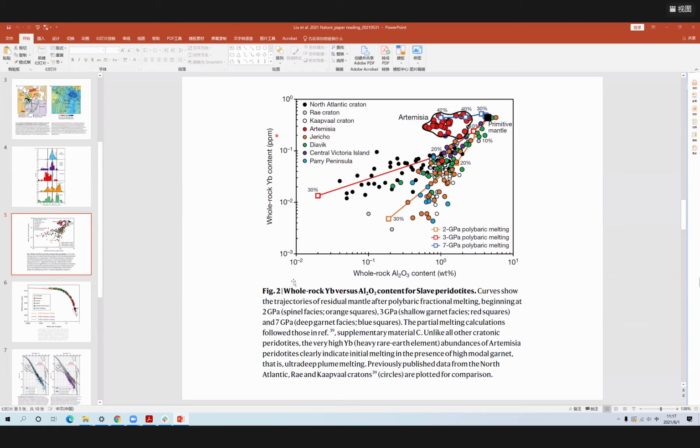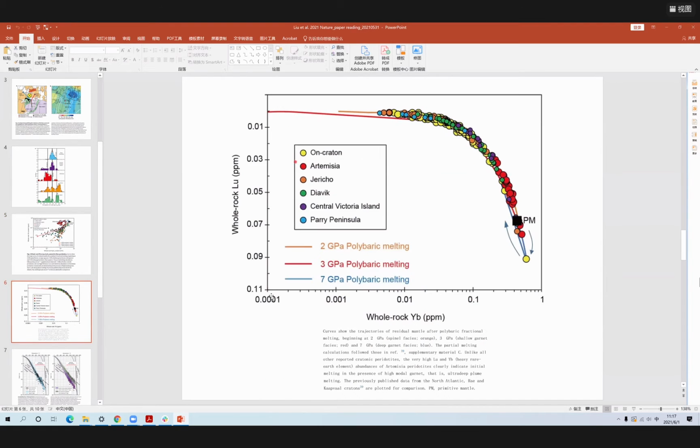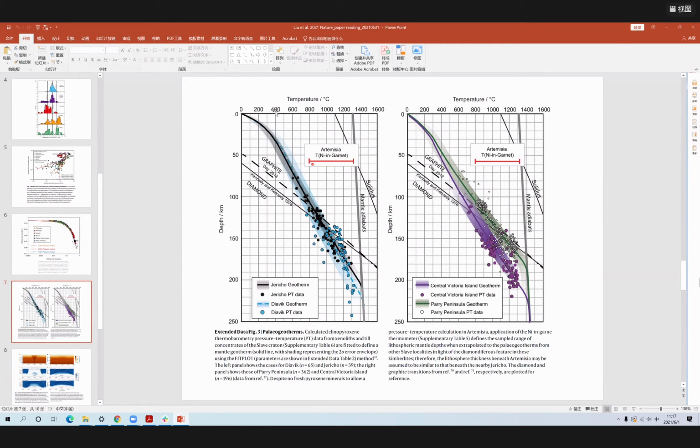The second evidence is the trace element concentrations of the rock. Like I said, they plot in different ways. Meanwhile, they also use major and trace elements published before and put them in their thermal barometer and then calculate their depth. Basically, what they are looking at, actually, I'm not so sure for this part, maybe I haven't read it as clearly, is that they want to show that only a few samples lie at a high pressure. Most of it is from the relatively shallow part.